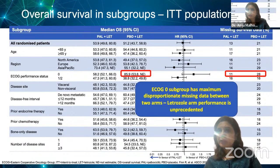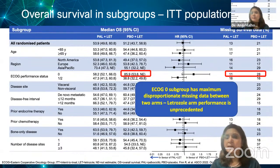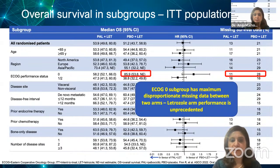And these patients had a huge difference in missing survival data. 11% of patients had missing survival data in this subgroup in comparison to 28% in the control group. So this subgroup had the maximum disproportionate missing data between these two arms.